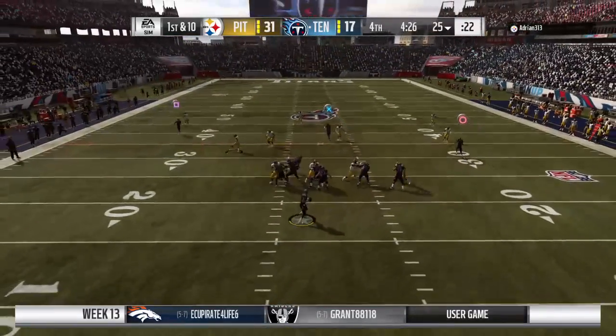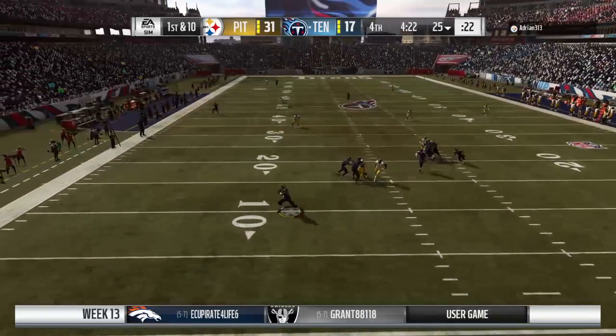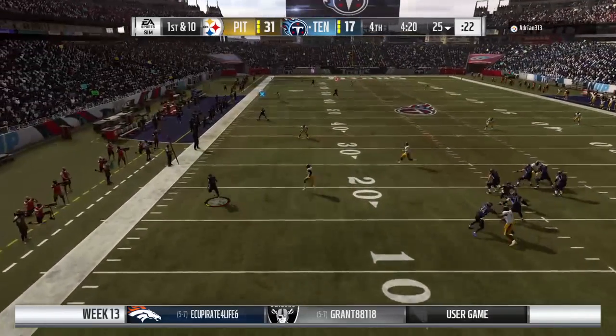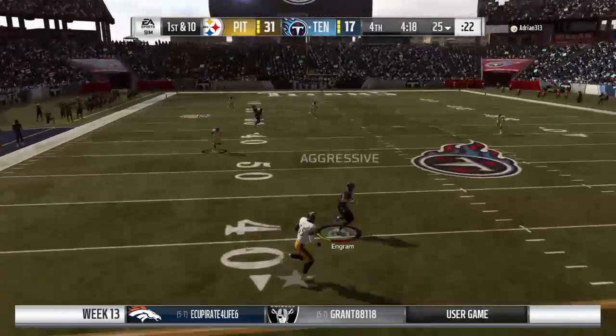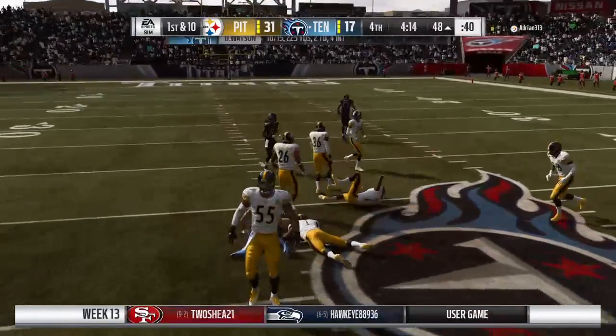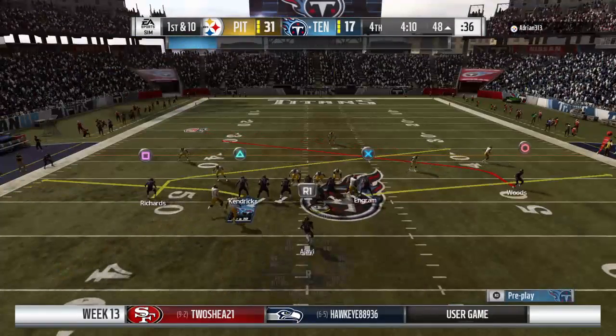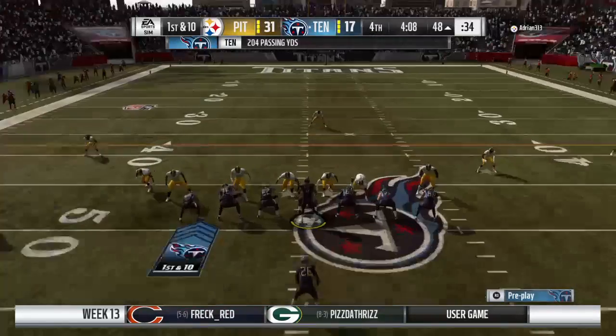On first down, Watson. Being chased out left. Throw left side, complete to Ingram. And he'll be taken down, but not before they work it across midfield. A very solid gain of 27.